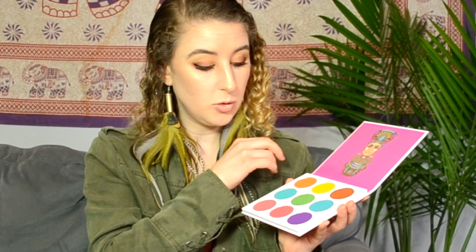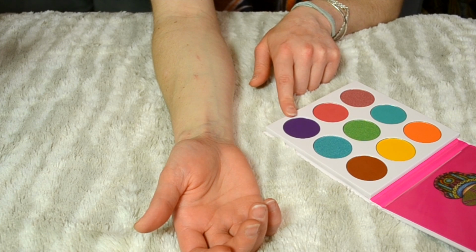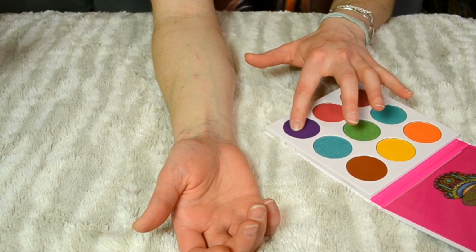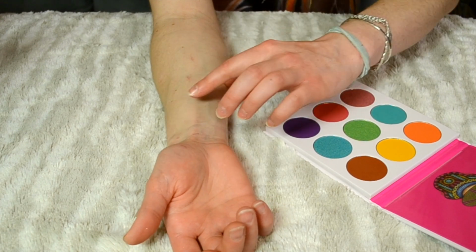Oh, those colors are so beautiful. They're even more beautiful in person than they were on the website. Let's do a little bit of swatching. So the first one that I'm gonna swatch is the one that I'm most skeptical about, which is this really deep plum purple, just because purple pigments are so hard to get good color payoff with. I think it's really hard to make a formula for purple pigments, but let's see.